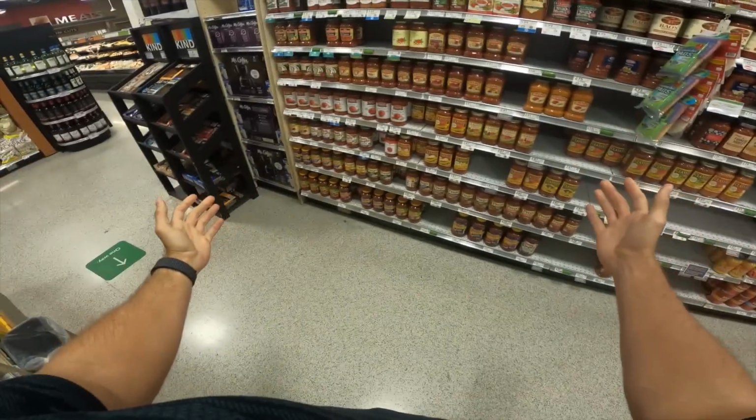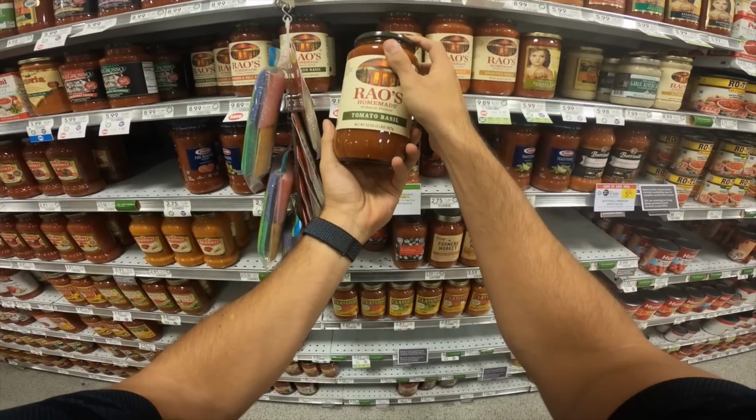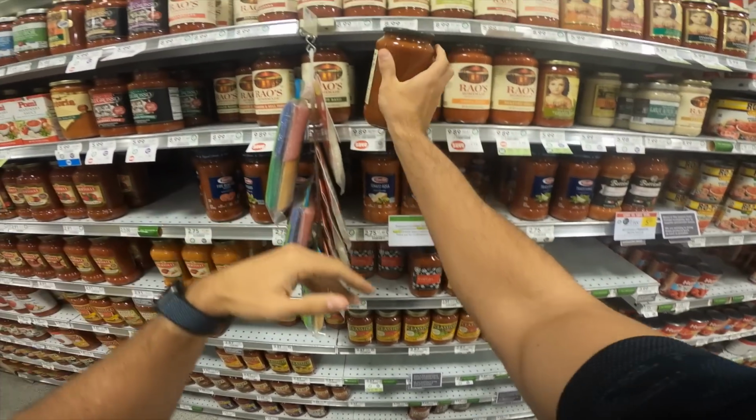Okay, good one here, sauces. So you gotta be careful. This sauce right here, the Rao's Homemade, it's an amazing sauce, but it's 80 calories per 2 tablespoons. It's just not gonna work.